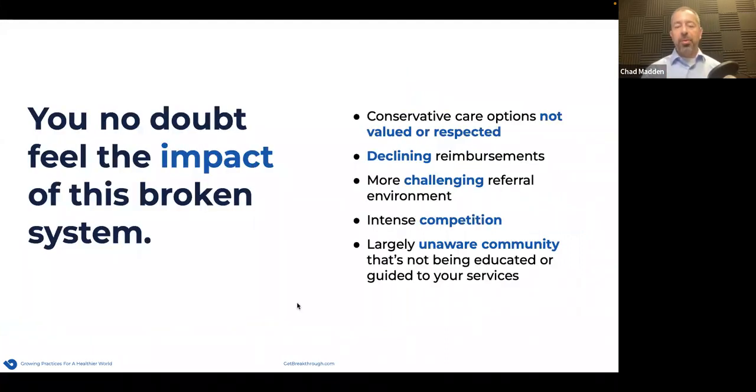You no doubt feel the impact of this with unnecessary medications, injections, surgery, diagnostic imaging. The majority of the money, 72% of every healthcare dollar, is spent in those 4 areas via hospital or healthcare system. The average one night hospital stay in 2021 was $11,300. Pretty intense. So, what does that mean for you and I as conservative care providers?